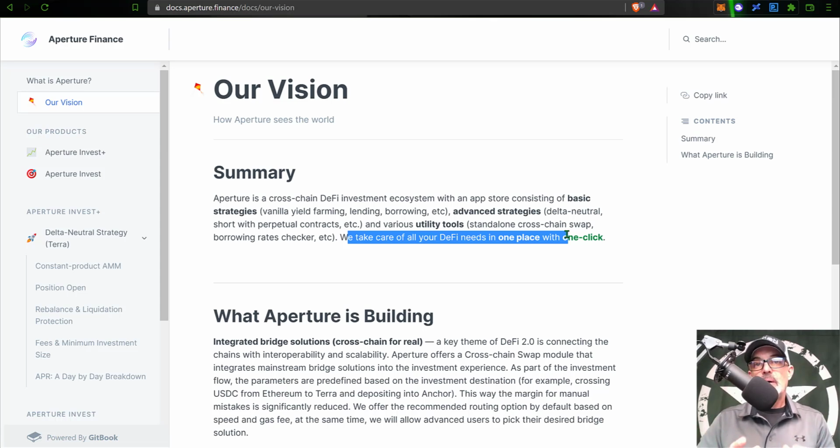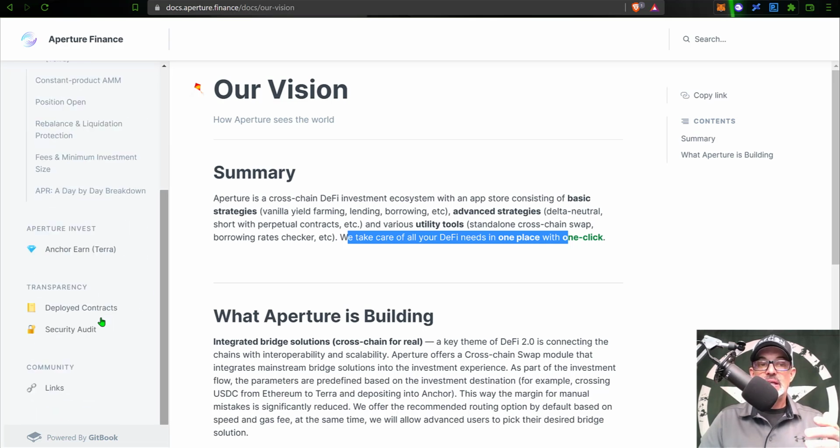And that is what I like about their delta neutral yield farming strategy, is I can deploy it simply by one click. Now, I'm not going to do a deep dive into their documents. Of course, I expect you to do your own recon. There is some good intel here.